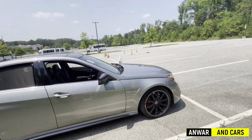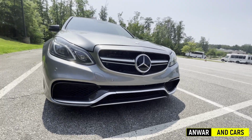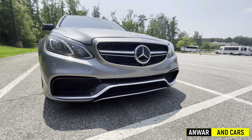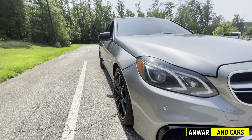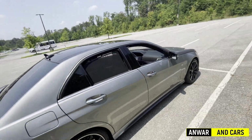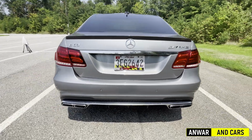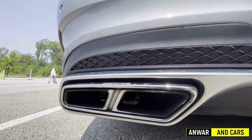But some difference between the E63 and the standard E-Class is the A-wing front bumper. As you can see on the left and right, there are bigger air intakes on the bottom as well as one in the center. We have flared fenders, front and rear, AMG side skirts, AMG mirrors, and quad tips with a diffuser.